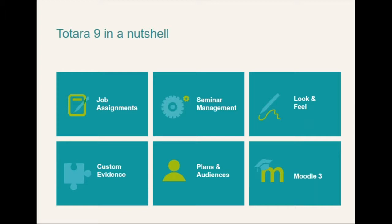So first of all, we've got job assignments. This is one of our top 9, so I'll go into a bit more detail about this in a moment. Totara 9 basically allows a user to have multiple managers, multiple organisations and multiple positions. This is a major game changer for Totara. Like I say, we'll go into this in a bit more detail in a minute.